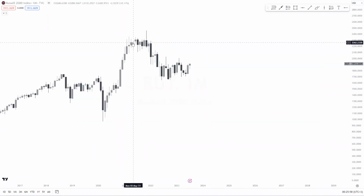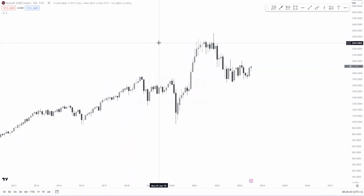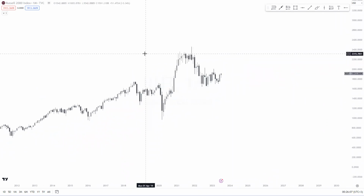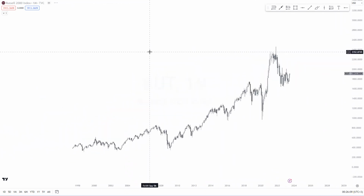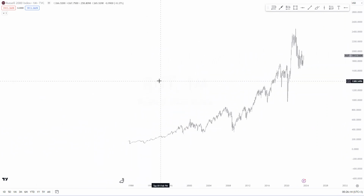So this is my analysis for my own benefit, uploaded publicly for date keeping purposes. So Russell 2000 goes back to 1988.